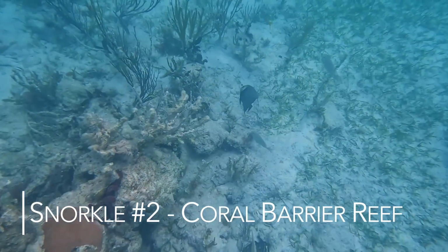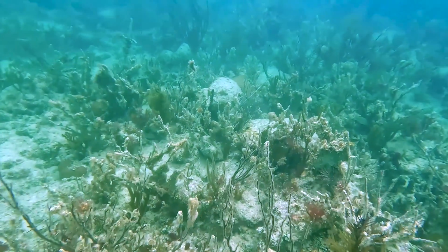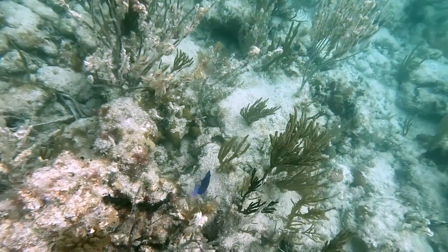The barrier reef off of the coast of Florida is actually the 3rd largest coral barrier reef in the world and the only one in the continental United States. A bit of trivia I had no idea about.